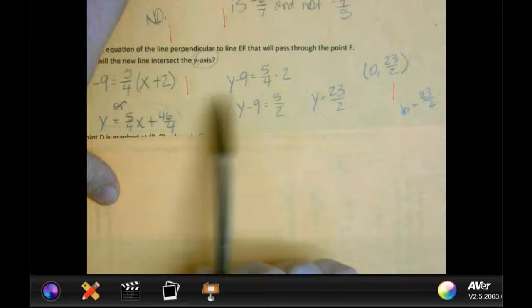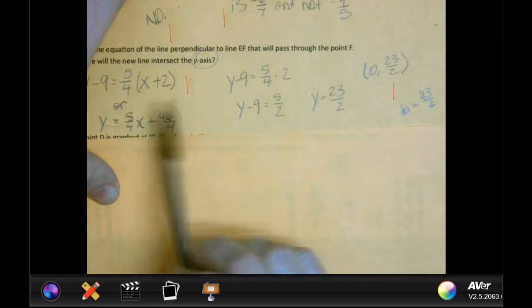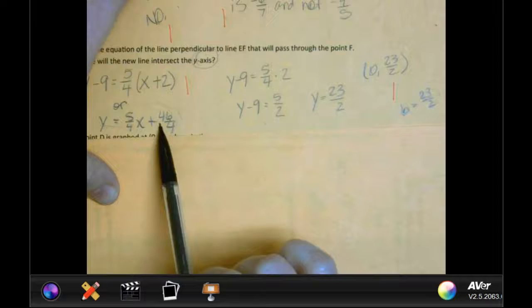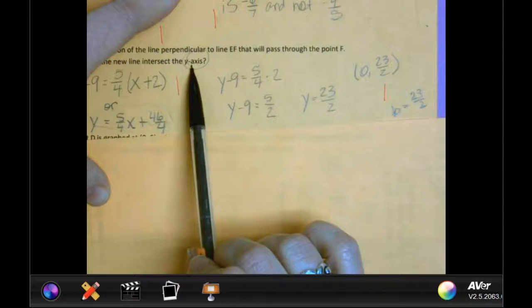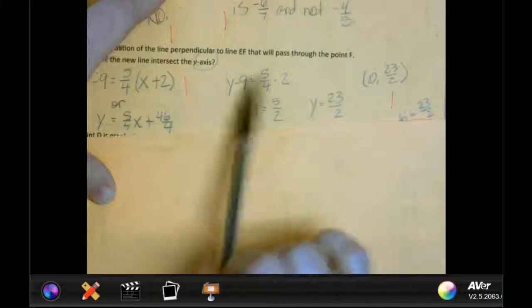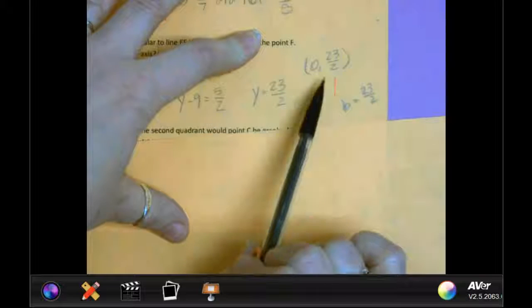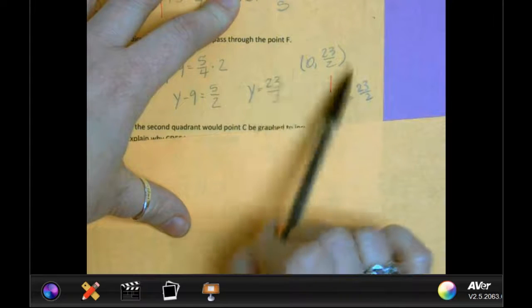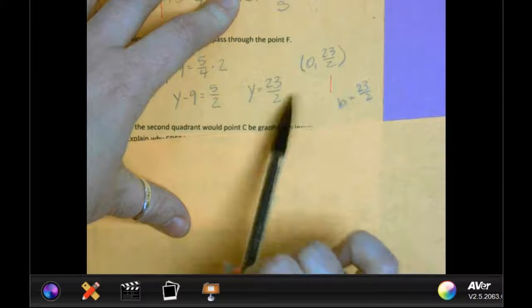Then I have to answer the second part, where will the new line intersect the y-axis? So I got a couple of options. I can continue and do all this mess. I'd rather not, but I could get here and reduce this. But if it's going to intersect the y-axis, that means the x value is 0. So if I substitute 0 in for x, solve for my y, that's what y is when x equals 0. Your answer really should be an ordered pair. Your y-intercept is an ordered pair, this ordered pair right here. But I think you did get credit for just these on this.